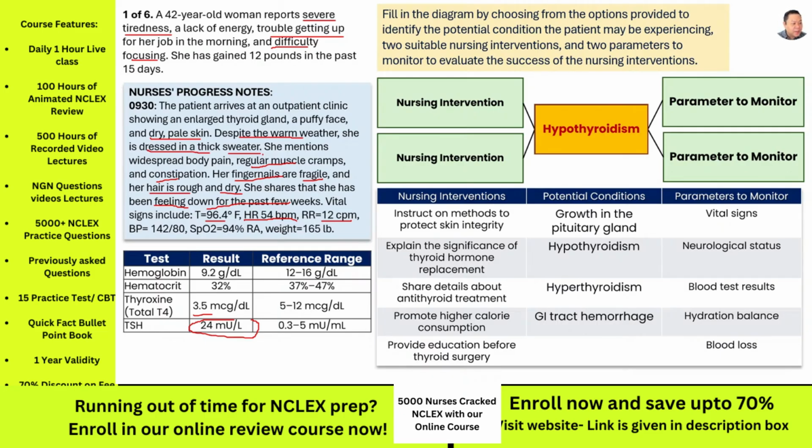Now, don't stop there. We still have the low hemoglobin and the low hematocrit levels, the 9.2 and 32% hematocrit. This reflects mild anemia, which commonly coexists with hypothyroidism. And so all these findings reflect hypothyroidism. The combination of the elevated TSH, the low T4, and all the clinical signs of metabolic slowing strongly support that the client has primary hypothyroidism. It indicates that the thyroid gland itself is failing to produce sufficient hormone, and so this is prompting an increased production of thyroid stimulating hormone from the pituitary gland.